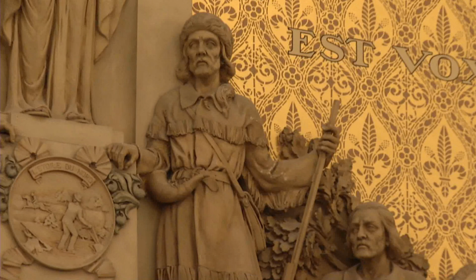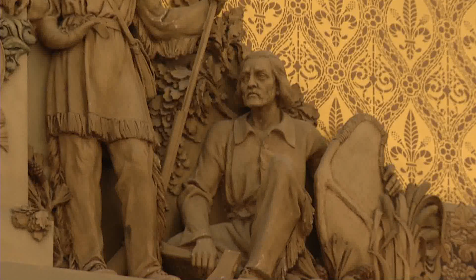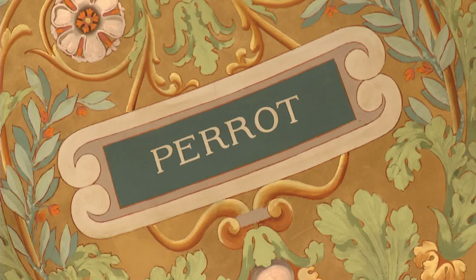So what they were doing is making that connection to the existing stencil work in the ceiling, where you have names of Hennepin, Duluth, LaSalle, Perrot, who were also those same contemporary French explorers and fur traders that were here. So it's honoring the entire history of the state, even pre-statehood. Right. Yeah, and that's the connection. It's going back to the 1680s up to the 1800s and then eventual statehood.